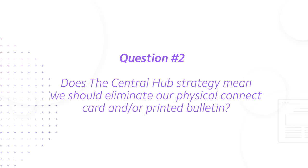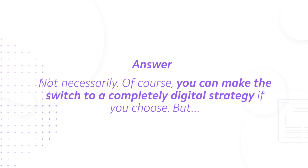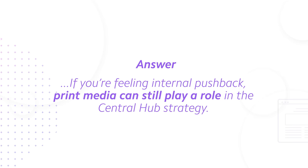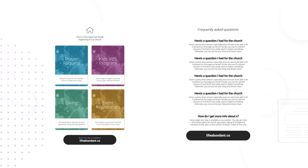Question number 2, does the Central Hub strategy mean we should eliminate our physical Connect card and/or printed bulletin? Well, not necessarily. Of course, you can make the switch to a completely digital strategy if you choose, but if you're feeling internal pushback, print media can still play a role within the Central Hub strategy. And to make this as easy as possible, we have Connect card templates and bulletin templates specifically made to work with your church's Central Hub.